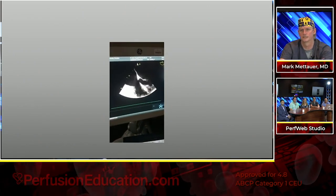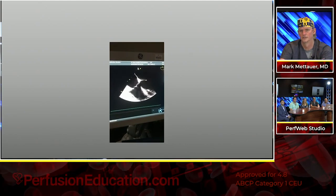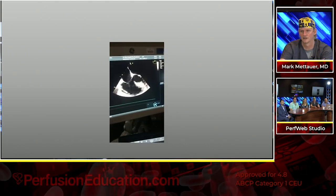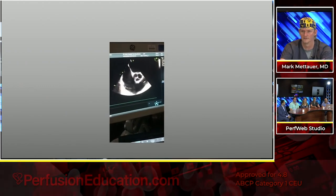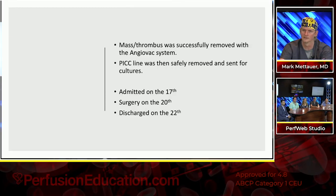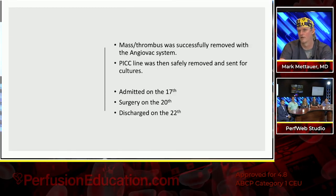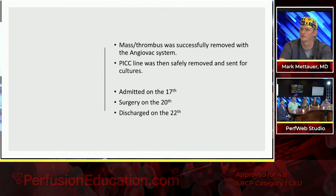Another view, more of the right ventricle, pulmonary outflow, nice and clean. I've had some in the past where there was a clot on the tricuspid valve itself that was organized. You had to steer it to the annulus and get it, but there's all kinds of things you can do with that.